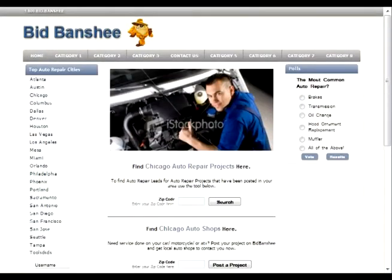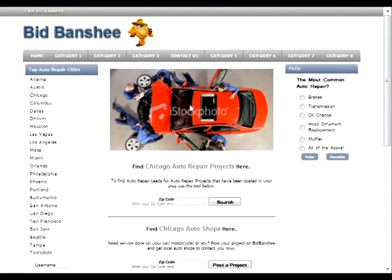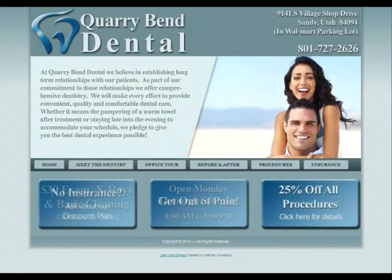Just show you a couple more examples. This client had some pretty specific needs in mind. It's still a work in progress. There's going to be a video that goes here instead of these sample images. This website, Live and Going, they've just barely opened their dental office in Sandy, Utah. But we designed this website for them. So there's a few examples.